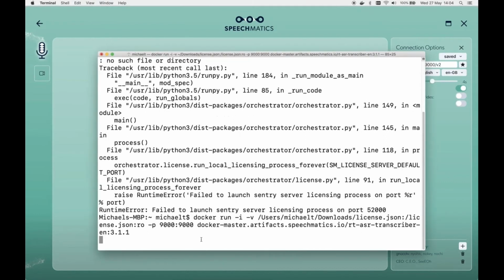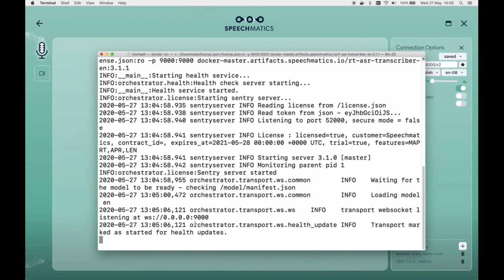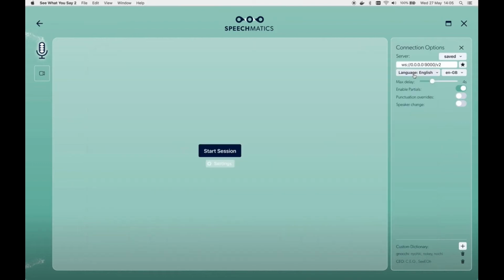I've successfully volume mapped the license file into the container, and the model is now starting to run, and the container itself is now running locally on my laptop. I'm now going to start transcription. My speech API is set so that there will be a delay of 4 seconds between me speaking and the words appearing. For ease of transcription here, I'm turning off partial functionality, but that can be added if you so wish.